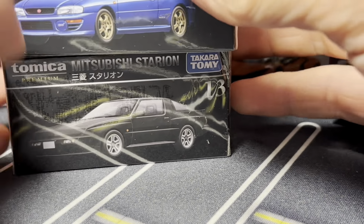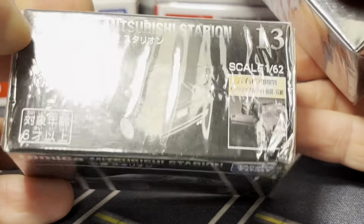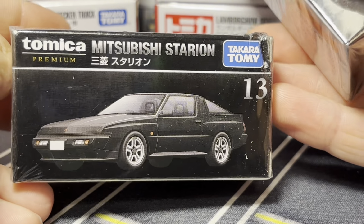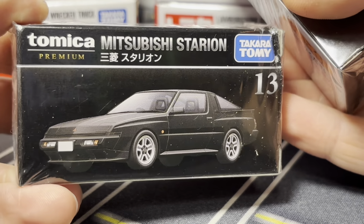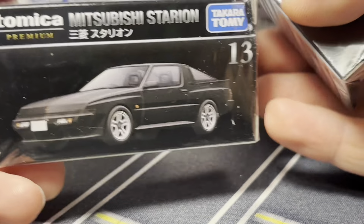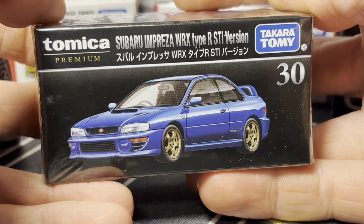Then we got two Tomica Premiums. The Starion here is a brand new casting for 2024. Super excited about this one. I love the Starion and the Conquest. Super happy when Auto World did it. And nice to see Tomica Premium doing it, which is a nice follow-up to the old basic casting that they used to have.